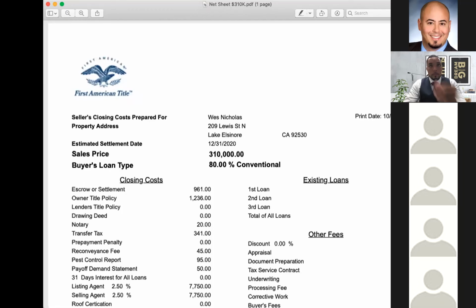Go back to it. Hang on. We'll get it there. Don't worry. Net sheet. Share. I moved it so it kind of messed up on me. You guys can see it now. I know you can. All right.